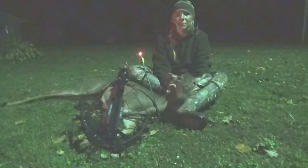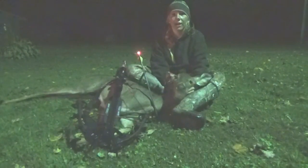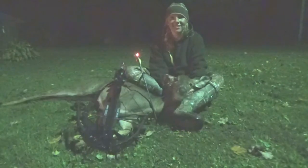Here she is, guys. We found her after dark. She went in about 100 yards into the woods from where we last saw her. It's opening day in Pennsylvania 2015, and it's my first deer of the year, so I'm pretty excited.